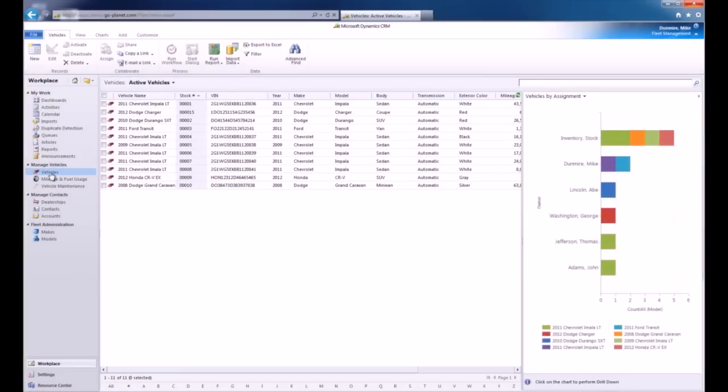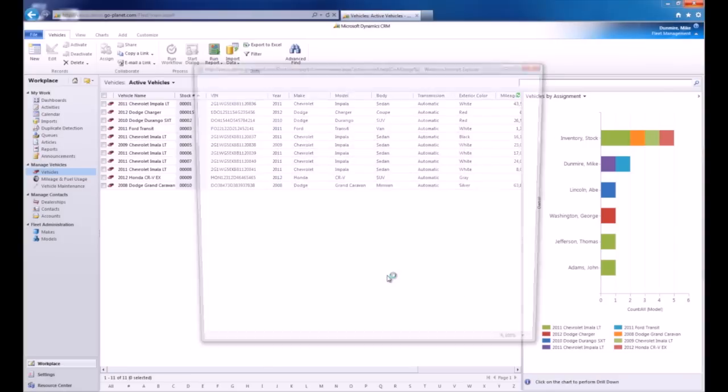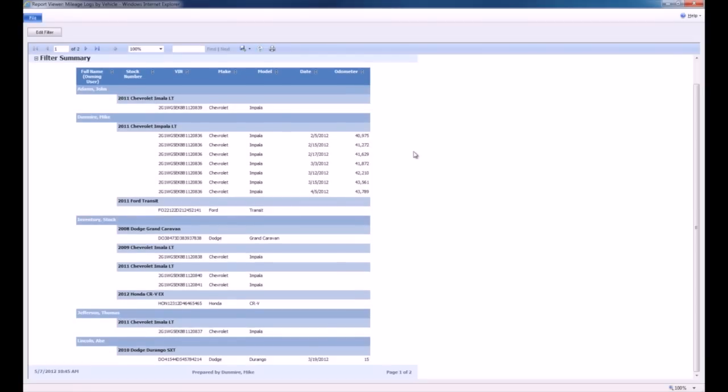Custom reports can be created to suit your business. Maintenance by dealership, vehicle assignments by driver, and vehicles by odometer reading are just some of the reports that could be generated to streamline your business process. Reports can be emailed, printed, or saved as popular formats such as PDF or Word.